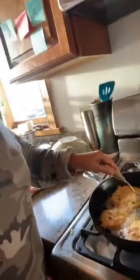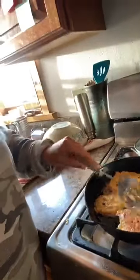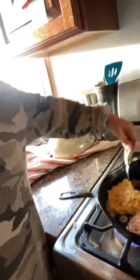Now, my kitchen is not the cleanest, but I started because my kids are starving and I wanted to get this going, and I'm going to tell you what I put in here. These are my tuna patties. Sometimes I do salmon and tuna. These are a little bit crispier because I shut it off.